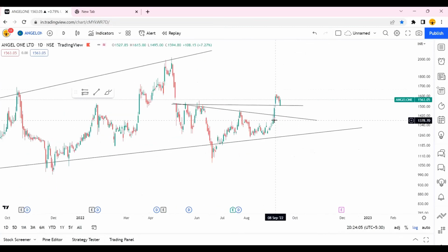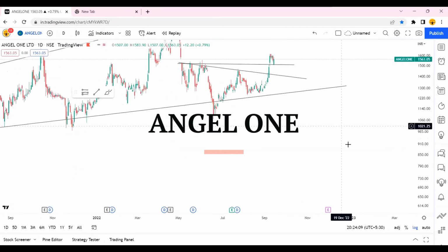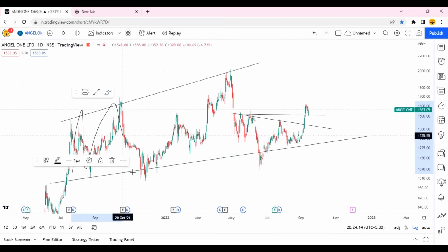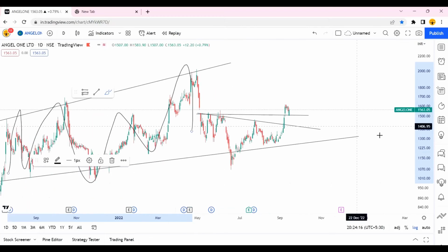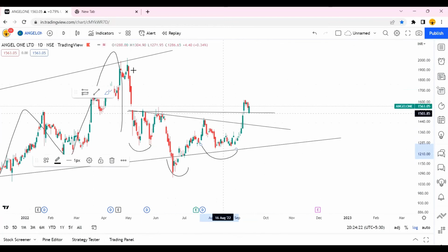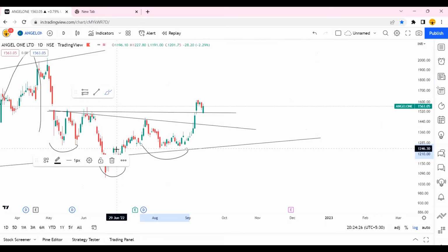And the next stock we are going to see is Angel One. We all know that Angel One is a broking company, and here it is trading in a channel pattern, and inside the channel there is a head and shoulders pattern. The head and shoulders pattern happened in the demand zone right here, and right after it broke out by this candle, we could have entered here, but we missed.